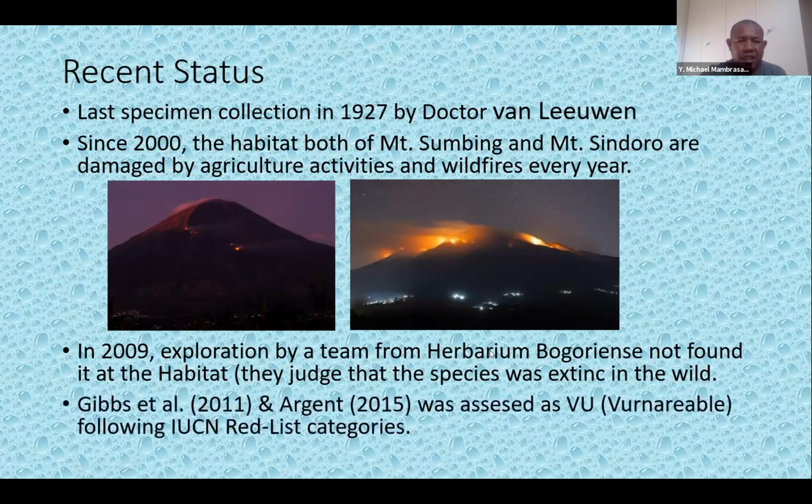But Gibbs et al. and Argent in 2015 assessed the species as vulnerable. I don't know why Argent assessed this species as vulnerable, because the habitat of the species was damaged and we don't know the condition of the species in the wild. Also, very importantly, this species has no ex situ conservation, no success for this species. So I think now it is extinct in the wild. Maybe we need to make a new assessment of the conservation status for the species.